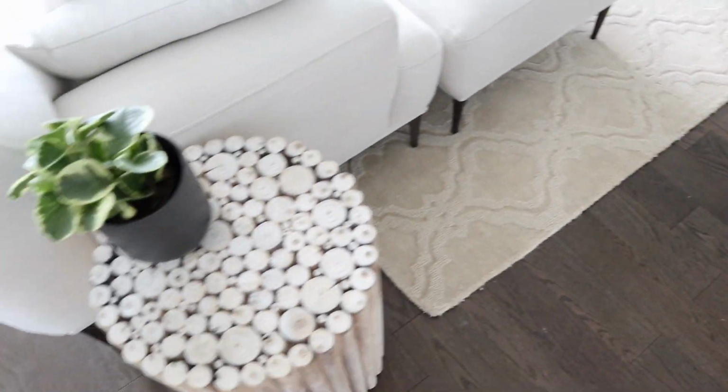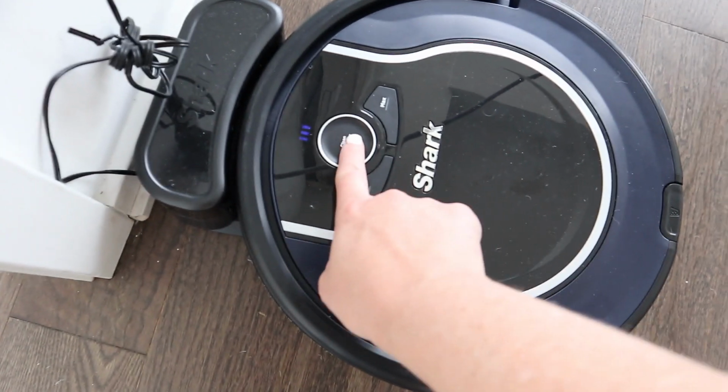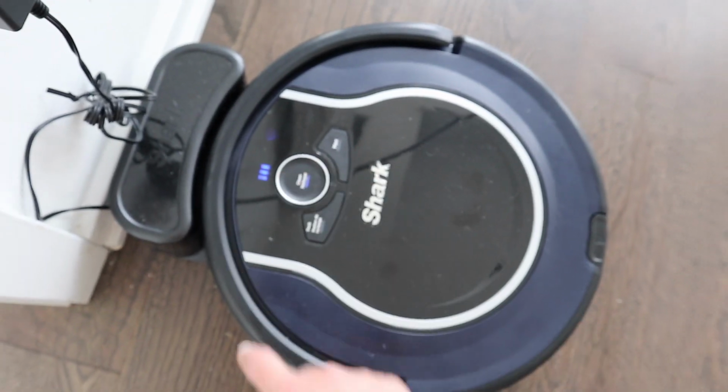There's now lots of little bits of fluff all over the floor, and I need to get in and start cleaning. So I have one of these little robot vacuums, so I'm going to pop him on so he can go and do all of the vacuuming for me.